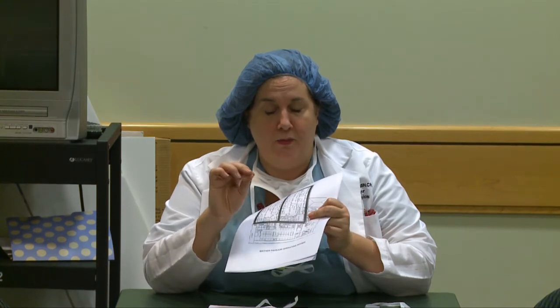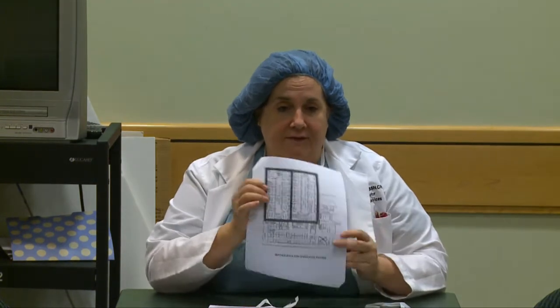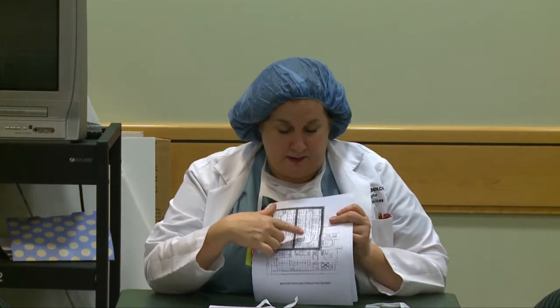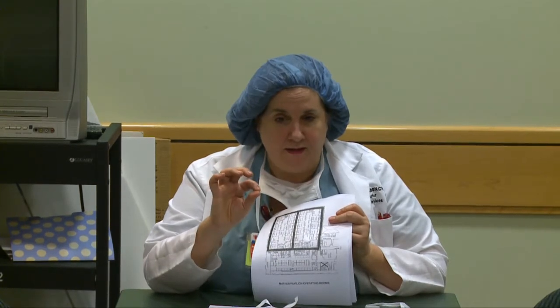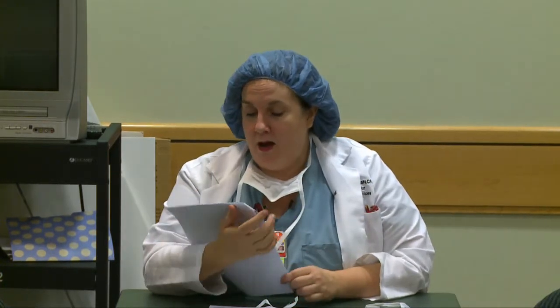One of the most important things is to have your ID, because we don't let unidentified people into the operating room areas. The second most important thing that you need to do is eat breakfast on the morning that you're coming to observe in the operating room. We have people that faint probably once a week in the operating rooms, and the main causes are not eating breakfast and then the mask, okay? So you need to eat breakfast.